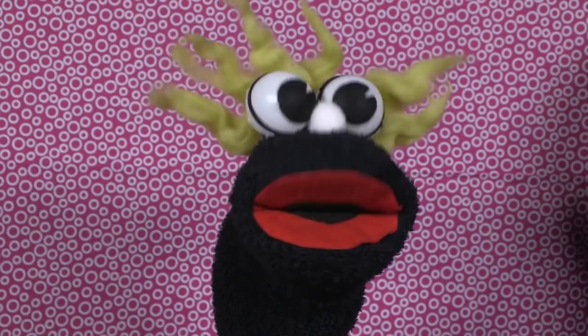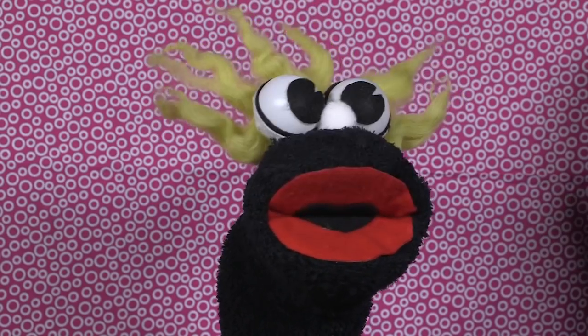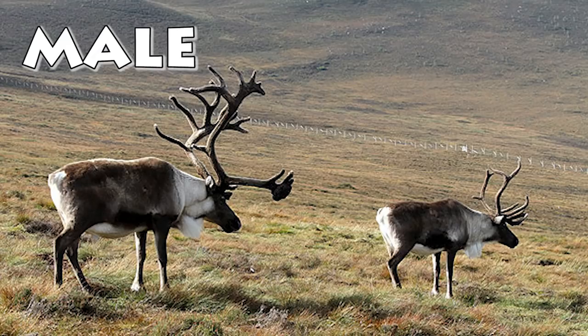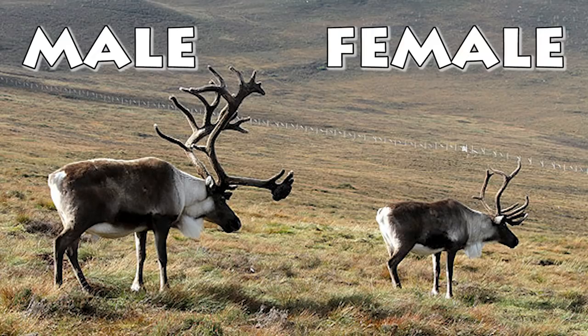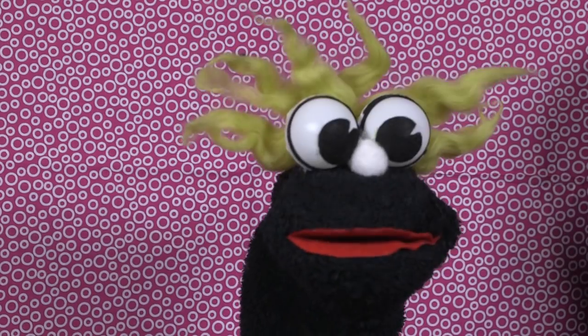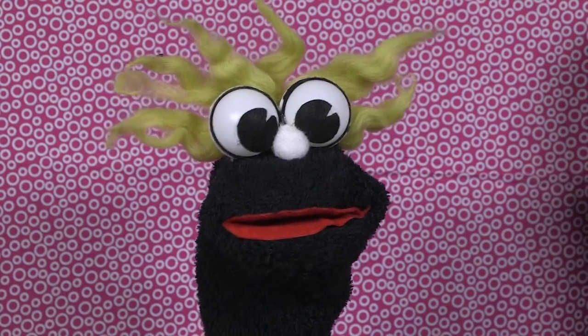An easy way to tell the difference between females and males is by the size of the antlers. Male caribou have much larger antlers than female caribou. Cool, here are a couple pictures. Yep, you can see the difference in size. Ready? Here we go. Fact number 6.